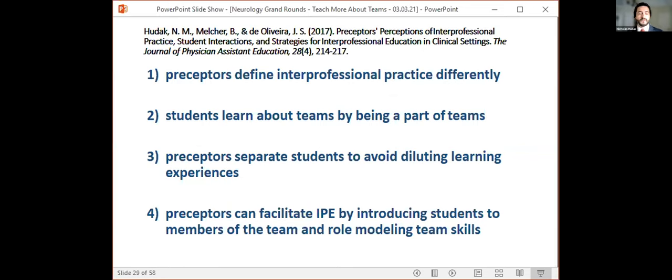And a few of the themes that we found was that preceptors define IPE differently. No shocker there, right? And I bet if we all sort of give our own definition of collaborative practice, they would be a bit different, and that's okay. But we also need to have a shared framework as we think about ourselves as educators. We learn that students learn about teams by being a part of teams. So we shouldn't just talk about teams, but get them on the team, get them interacting with those members of the team.